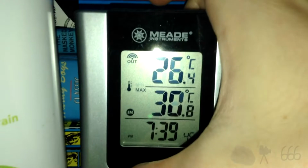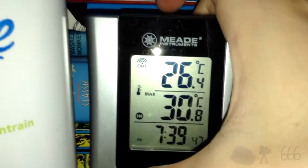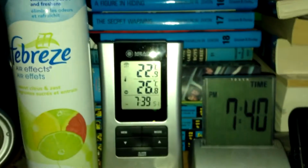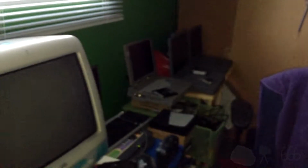If we take a look at the memory, that's from the wintertime, 16. And it's been almost up to 31 in here this summer. So, yeah. It's also very humid, which is obviously not a great thing to be having when you've got a lot of computers in here. So a dehumidifier would be a nice thing to have, but we don't have that.